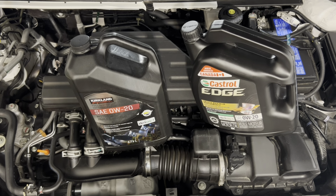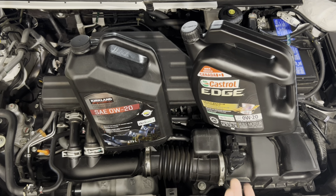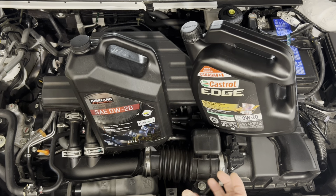Not gonna change the oil filter. I have a Baldwin oil filter in right now, and it only has under 1,000 kilometers on there, so there's no point in changing that. So I'm gonna fill up about 3 liters. It takes about 3.5, but because the oil filter is still in, I'm gonna just go to 3 liters and then top it off if I need to, right?